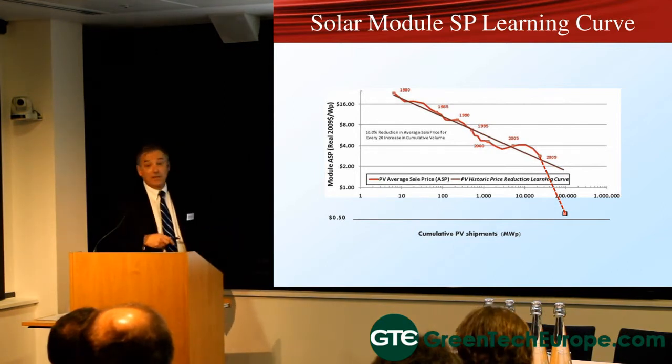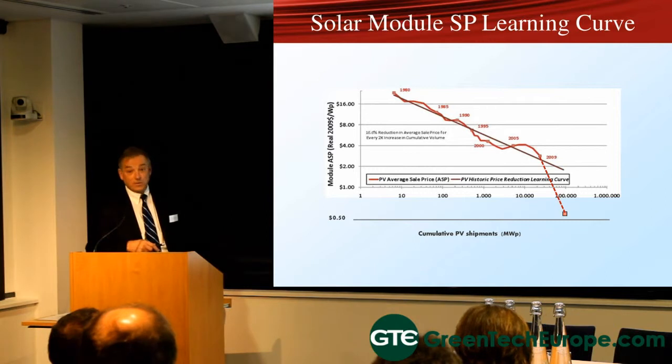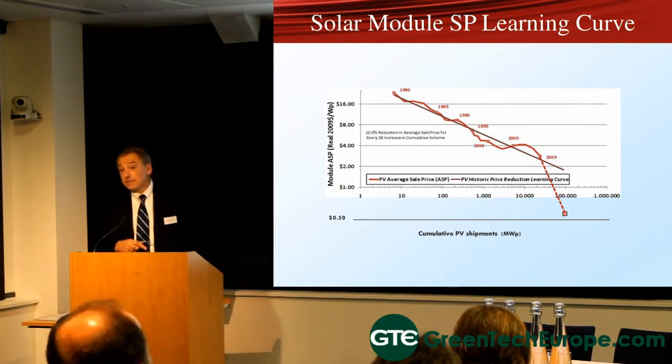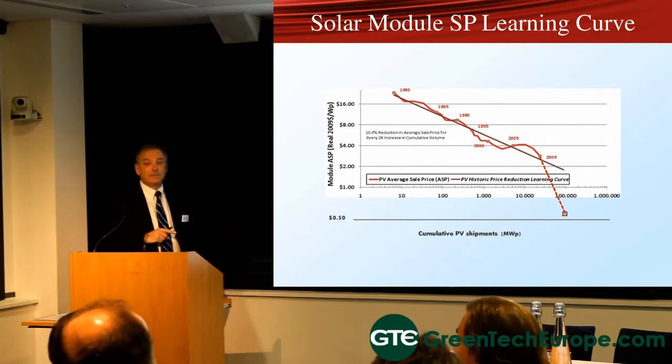So what they did was they got together and they produced a polysilicon plant. Polysilicon is the feedstock for crystalline silicon modules, and they put it next to a coal-fired power station because it's very energy intensive. And the cost of their polysilicon feedstock dropped by 80%. So that's the major reason why the Chinese are so competitive.